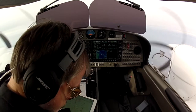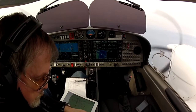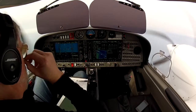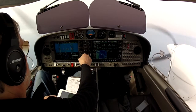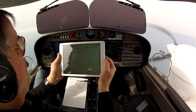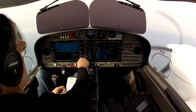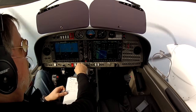Turn the oxygen on. Oxygen is on. So we should see clouds somewhere around, well, let's see. Yeah, Romeo, proceed direct to Tuska. Direct to Tuska, thank you, Sierra India Romeo.